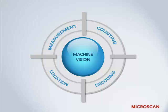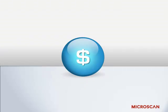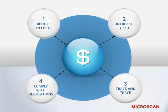You might use these tools to achieve a number of different ends, but the motivation for doing so is generally like all others when you're applying industrial processes: to save money and increase profitability. Thinking in these terms, machine vision accomplishes this in several ways: by reducing defects, increasing yield, tracking parts and products, and facilitating compliance with regulations.